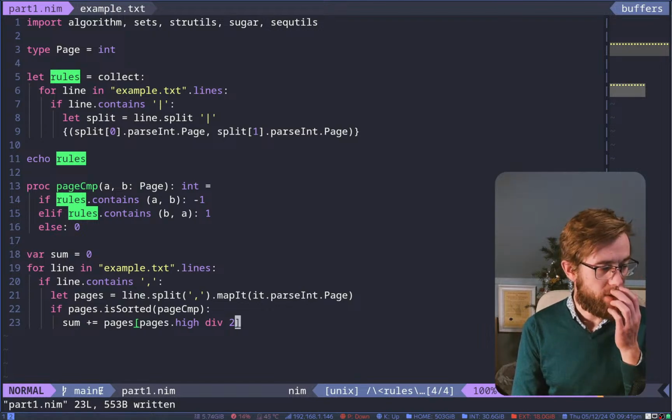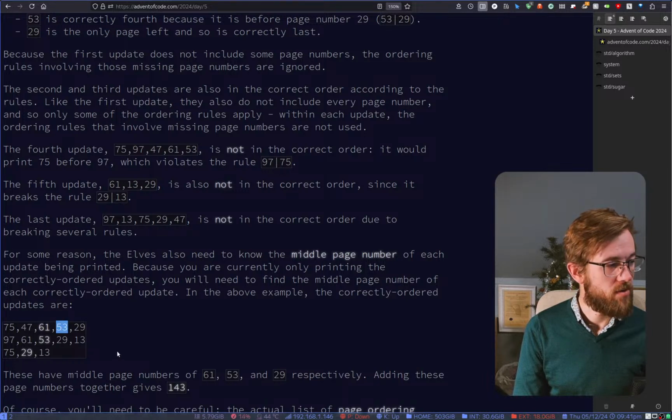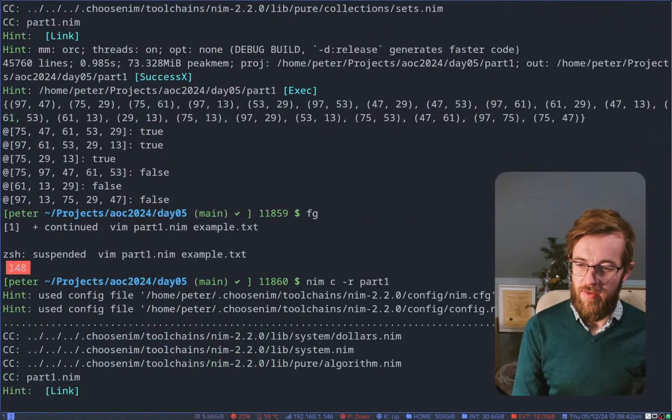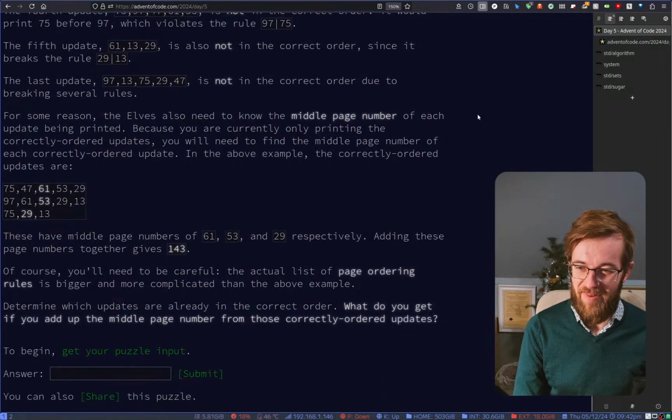Length plus 1 divided by 2. This would be 5, 6 divided by 2 is 3. 0, 1, 2, 3. That would be this number. So length minus 1, 4 divided by 2, 0, 1, 2. And that's what high is. This should be right. 148. 143 maybe? Yeah. I just misremembered.